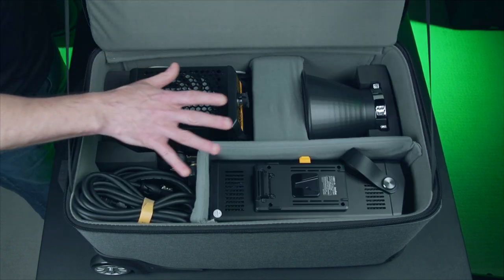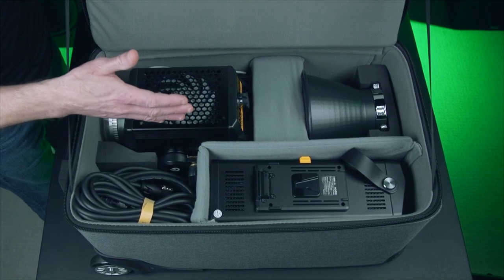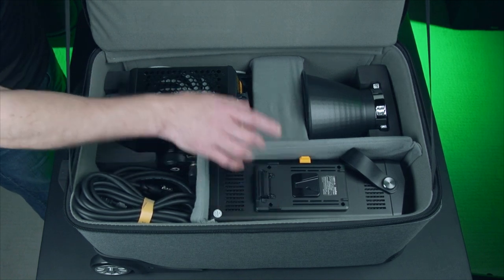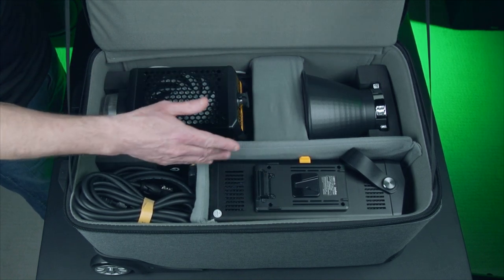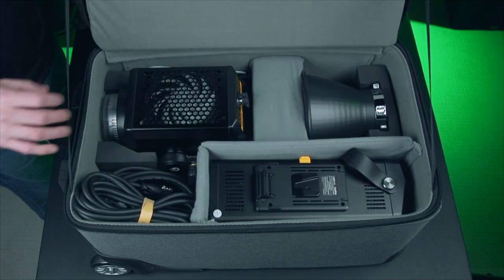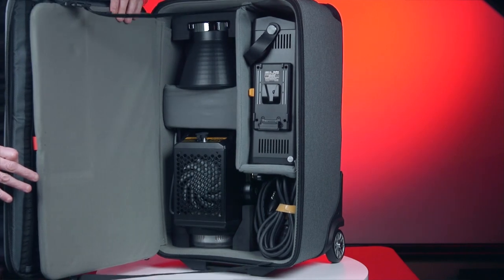So as you see, everything inside here is all crammed packed together. If I was going to be renting this, which I definitely would not, but even if I did, people would probably have a hard time putting this back here, such as the ballast, which can go only one way. As you can see, the corners here, it only goes one way. Everything is so well secured in here that I can put this case vertically and nothing falls or moves out of this case.